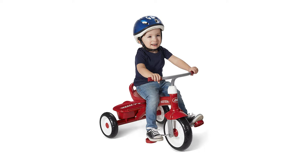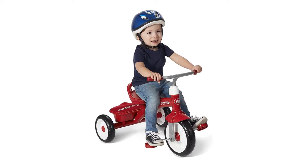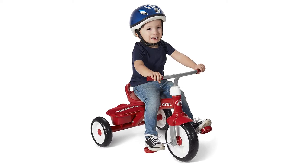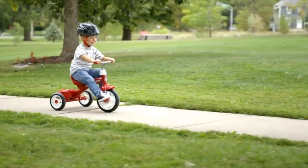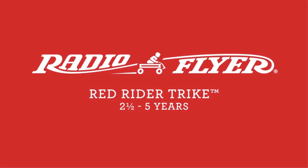Pros. Classic appearance, which is fun for parents, too. Durable steel frame. Quiet tires, excellent for indoor play. Storage bin at the back. Cons. Plastic wheels, which aren't as desirable as rubber.